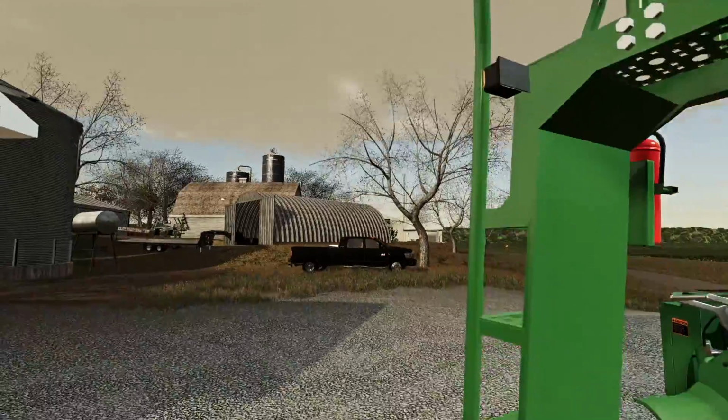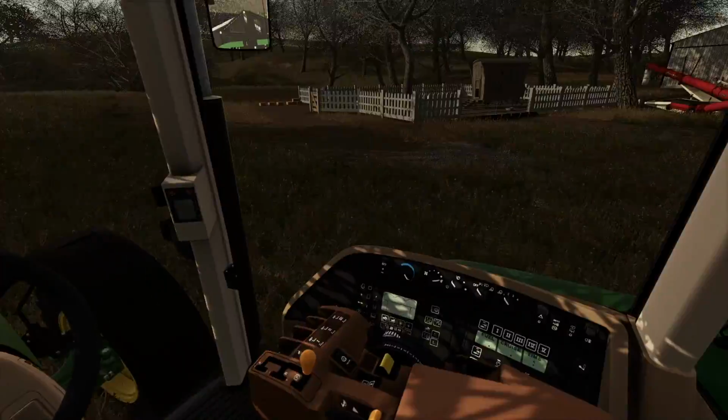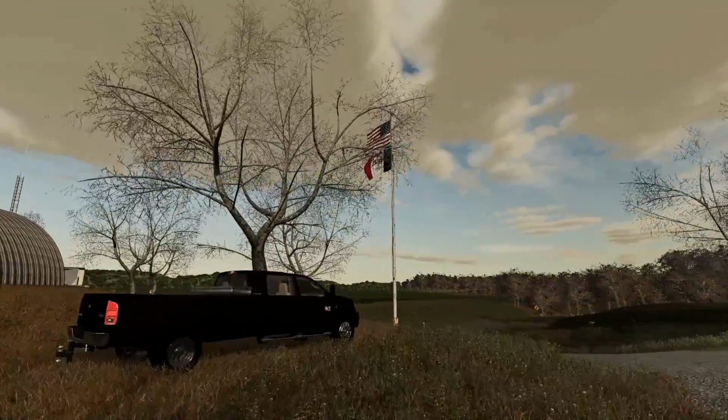Turn off all the lights. That'll do. Park it right out front in our driveway. I feel like it's the most Iowa thing I've ever heard in my life. Gonna shut you down as well. Don't need you running right now. Now, let's get back over to town and pick us up a semi-truck.